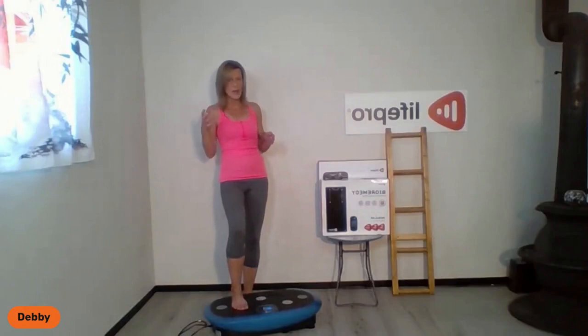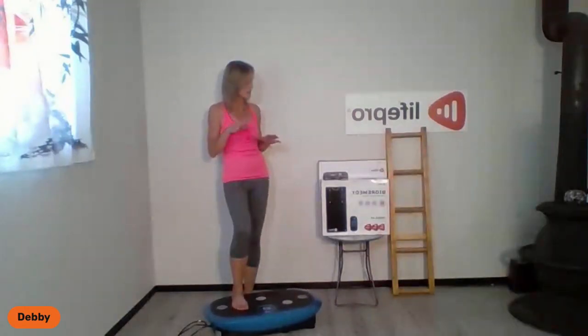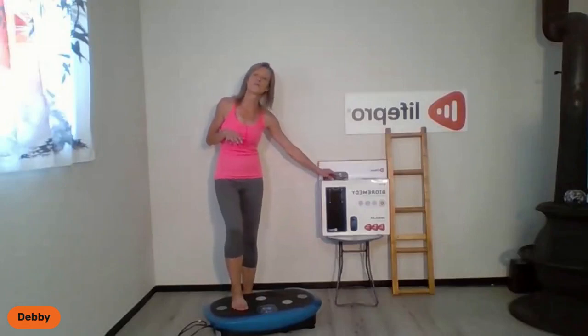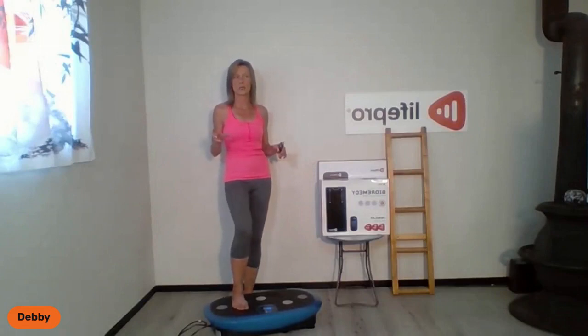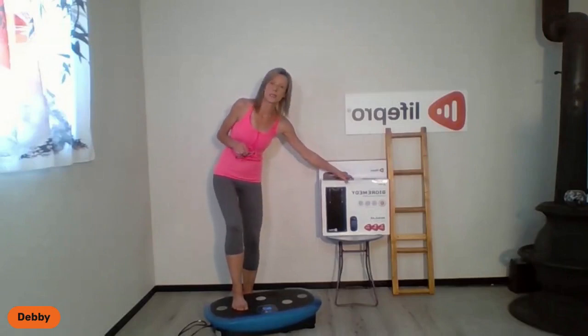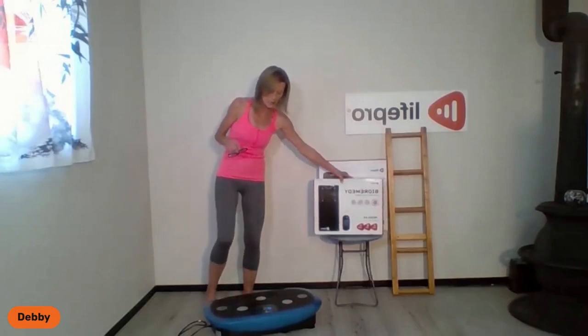So the best way to ramp up, the two recommendation tools-wise that I'm talking about today, I've got a couple of different examples. LifePro has an awesome, amazing selection of different infrared tools. For detoxification for whole body, I would recommend, it was really hard for me to decide, and I'm really just trying to make things simpler for you guys.